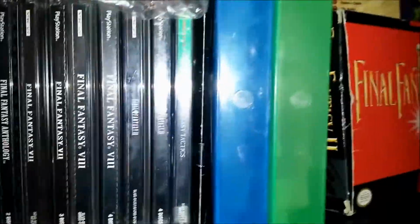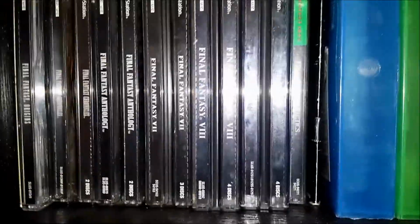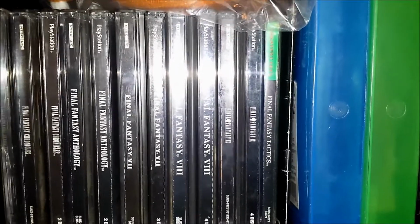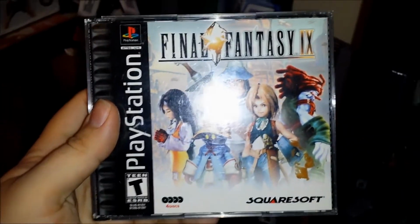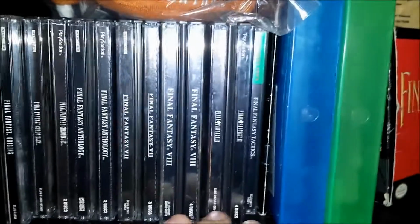I got Final Fantasy 3 off eBay. My wife did. I think she paid $20 for the game with the manual and that map. And then Final Fantasy Tactics I got in the Epic PS1, PS2 pickup, as well as actually this Final Fantasy 9. I've actually owned that since its release date. That is my original copy of Final Fantasy 9. It is complete and in amazing condition. I love this game. One of my favorite Final Fantasy games of all time.